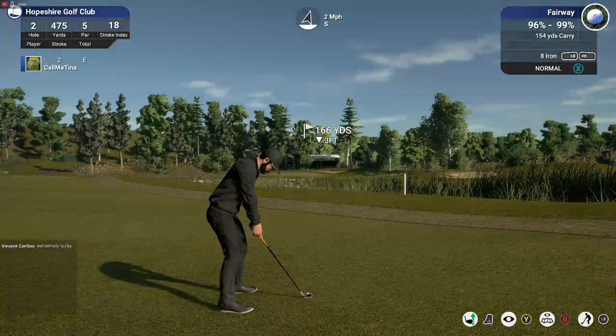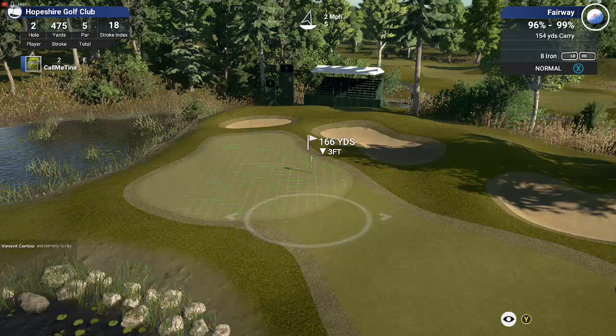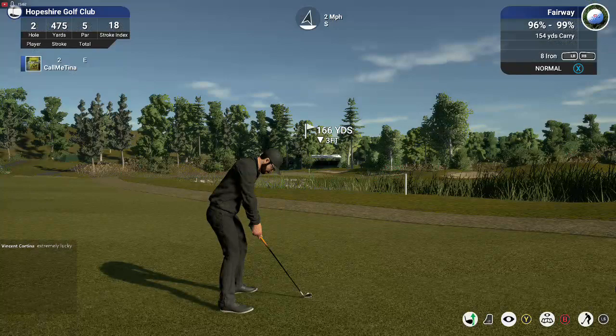Yeah, I think that's about. Yeah, man. See, now it's funny. It's only a 2 mile an hour tailwind. I actually would have preferred if it was a little bit more. But the fact that the tee is lower will help. So let's try it. Here we go.